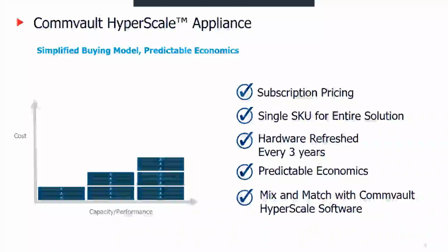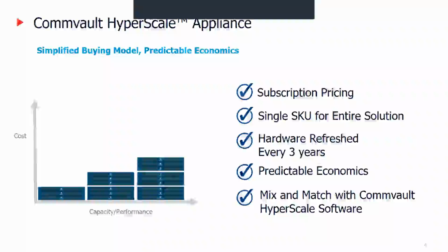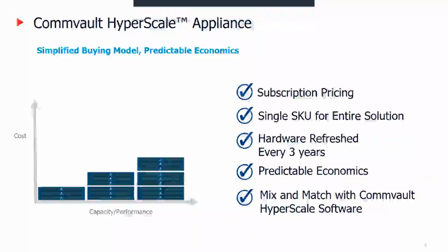Commvault is offering this uniquely as subscription pricing, so the hardware and the software are all wrapped together in a 3-year subscription. There's options for a 4th and a 5th. If you keep renewing your subscription every 3 years, you get a hardware refresh. So as your subscription runs to the 3rd year, we'll send you new boxes. You'll put them online, the data will redistribute, and you'll pull the old ones off. So it gives you the best of being able to figure out what your cost is and what it's going to be in the future.